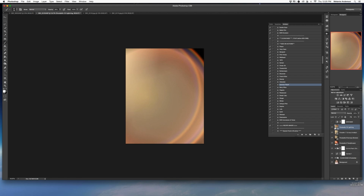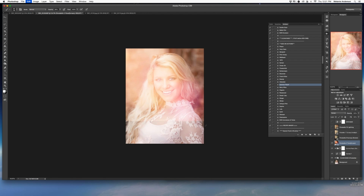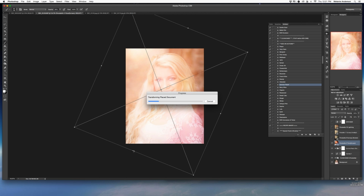Okay, so just going to turn them off and do one at a time. So this one, blending mode, screen, and play with the opacity.